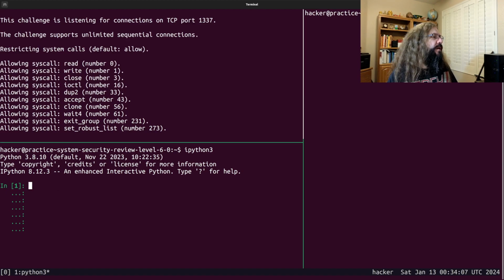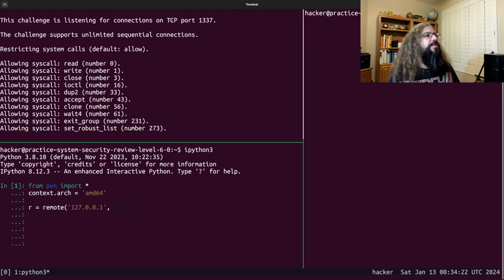So we'll say from pwn import star. We'll do some boilerplate here. Context arch equals AMD 64. In this case, I want to have a remote. I know I want to go to localhost, which is going to be 127.0.0.1. And the challenge says it's TCP port 1337. Cool. We have that.